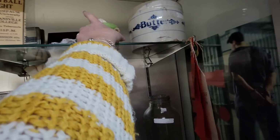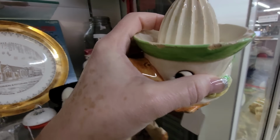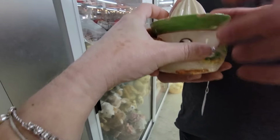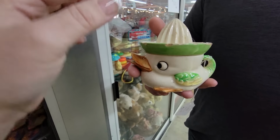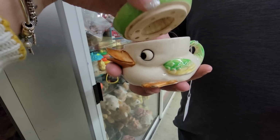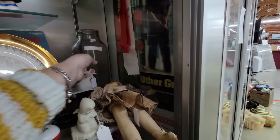But I love these figural juicers. He's got lots of little chippies. I'll have you give me a hand. He's 25% off. He is a cutie. I'm not gonna get him because of all the damage that he has, but oh my gosh.